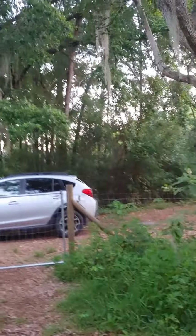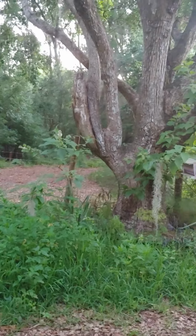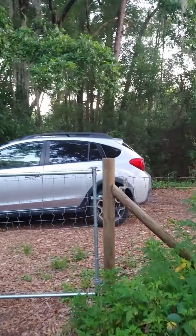Let me find my cane, my staff, whatever this thing is I use as a prop, as a crutch, as a walking tool, as a pointer. All right, let's take a look. Let's see how we're doing.